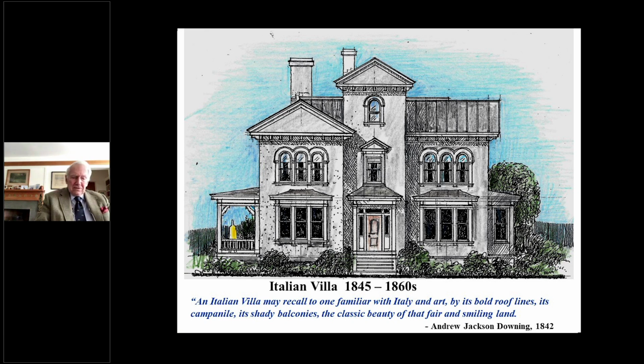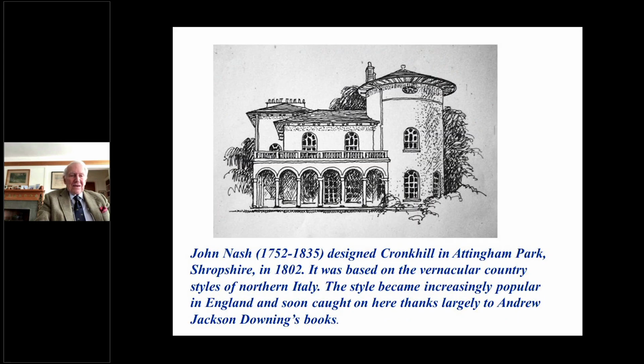Now, Andrew Jackson Downing, in his Victorian Cottage Residences, which was 1842, said, "An Italian villa may recall to one familiar with Italy and art by its bold roof lines, its campanili, its shady balconies, the classic beauty of that fair and smiling land." Well, the first one built in this style was in 1802. As I say, it was usually a generation or two before the styles in England reached this shore. So Cronkhill, by John Nash, who lived from 1752 to 1835, was designed at Attingham Park in 1802. It was based on the vernacular country styles of northern Italy.